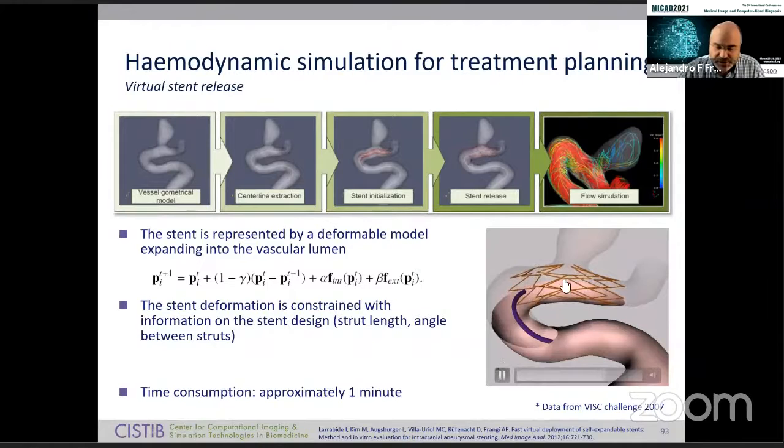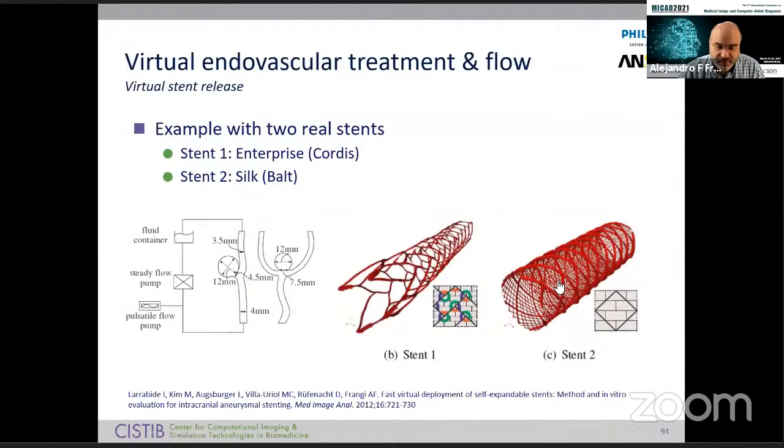So techniques which are very fast using simplex meshes and deformable models that try to capture some of the physics, but without being fully structural mechanics models, so they can run within a minute. We compared those, and the other thing that comes about is how you validate such a technique. So we had to go developing experimental systems where you could put different types of stents, and we had a pump with a circuit where we could compare a virtual with a real circuit.